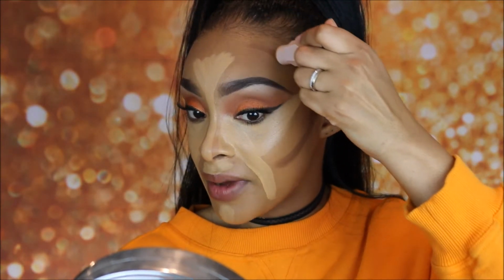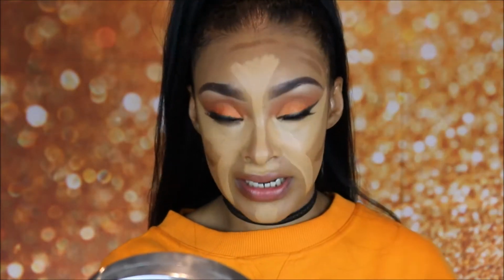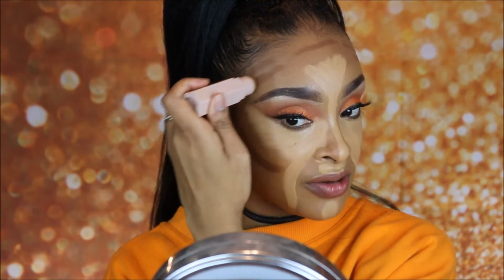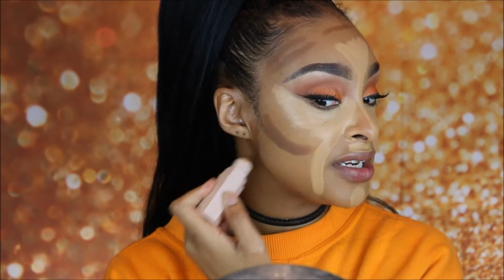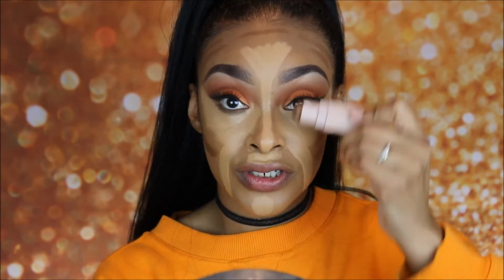I also do it around my forehead. Like I said, my forehead is quite large, so I really want to create a shadow there. It will make it appear smaller. You could also do your jawline. I'll do that today since we're going all out. So just draw a line straight down from your hairline along the bottom of your jaw. And you can also do your nose.